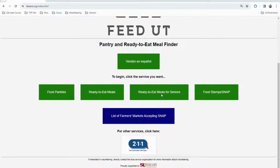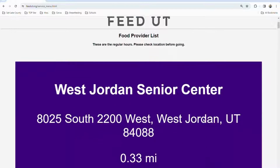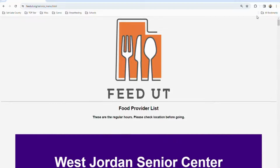The fourth button you will see on the main menu is Ready to Eat Meals for Seniors. Clicking this button will help older adults find the closest location to their work, home, or church that serves meals already prepared. Older adults, or those helping a loved one, can search for a location by using their current location or an address. This search works like the others, but again, is specifically for people of a certain age, so be sure you qualify before you visit.